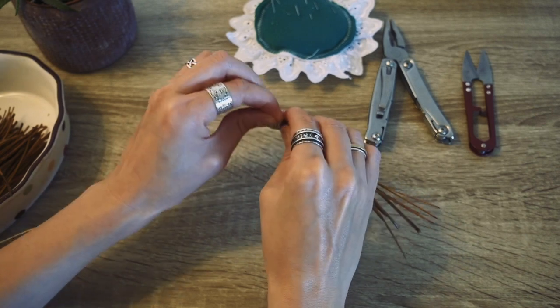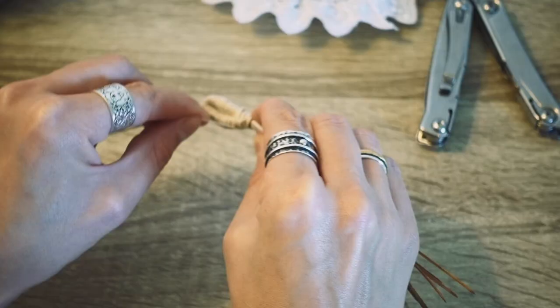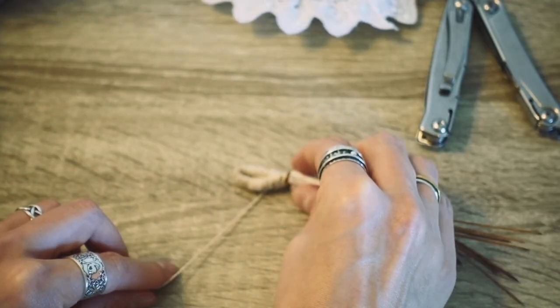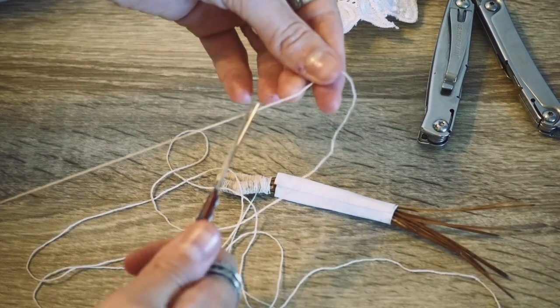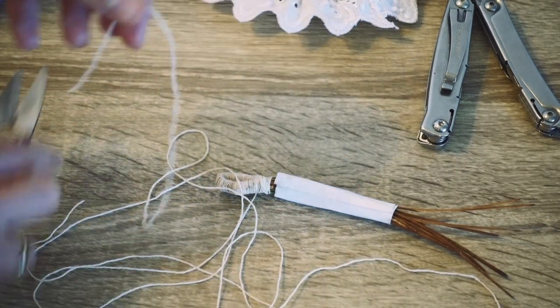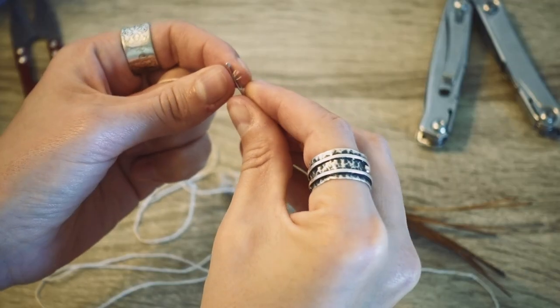Now we have to fix these two parts. I left a good amount of thread, cut it off, choose a needle with a large hole and insert the thread in it.